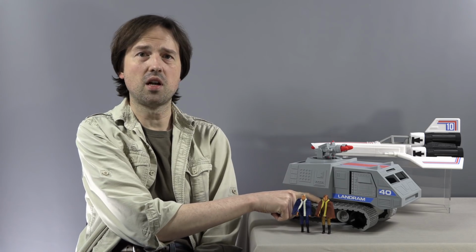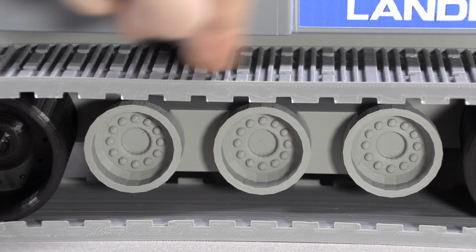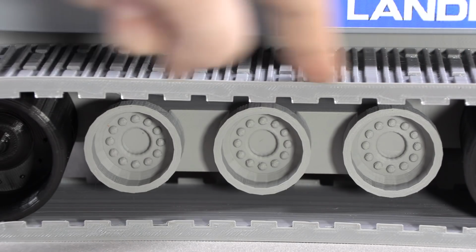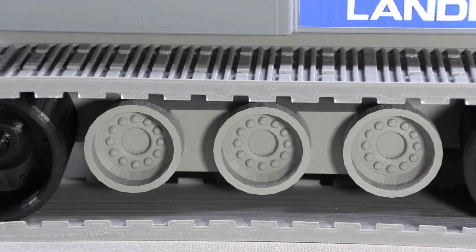Now, I was looking at the design of Rob's upscale. And what's cool about it is that the treads do have some flex to them. You know, they are a solid piece of whatever type of plastic he used to 3D print them out of, but they do have flex. Now, he's clear to point out that the wheels do not move on this Landram. So you're not really going to be able to use the treads out of the box.